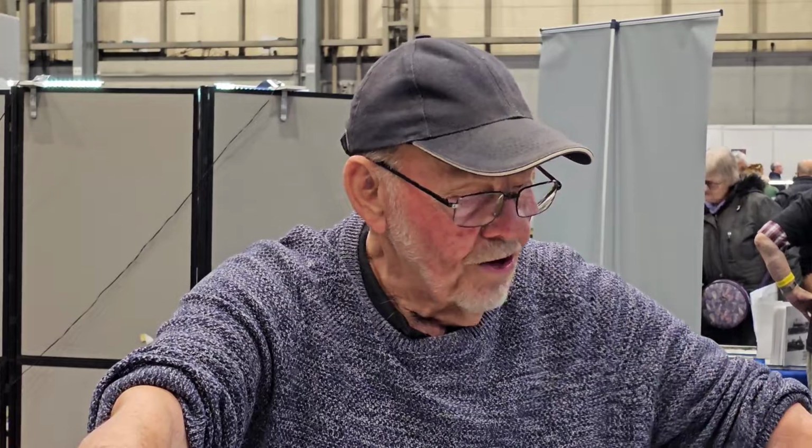I put changeover switches. It's all Peco stuff, which is fairly reliable apart from a few switches that have gone down. The point motors have lasted, they've been alright. So we stuck to that.